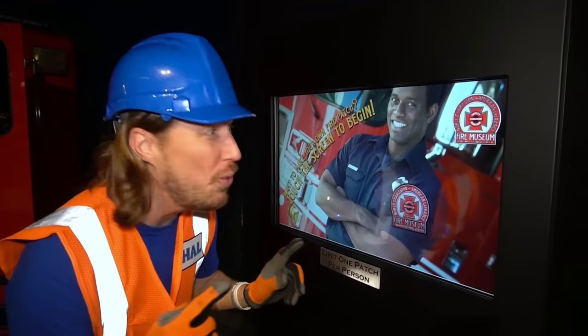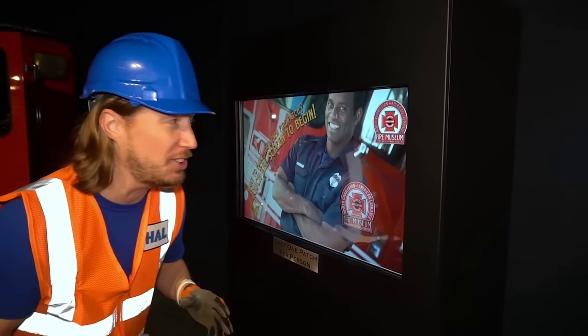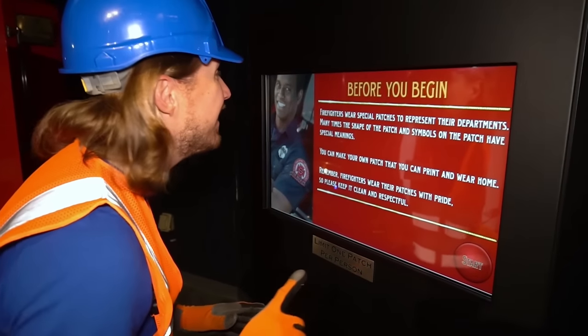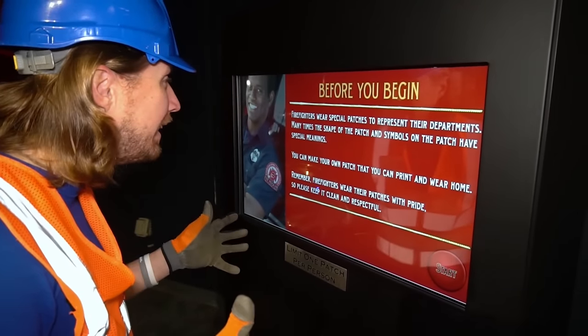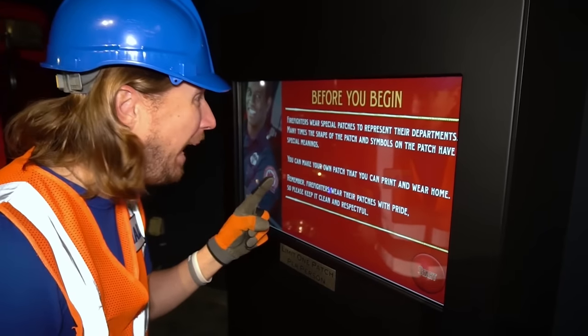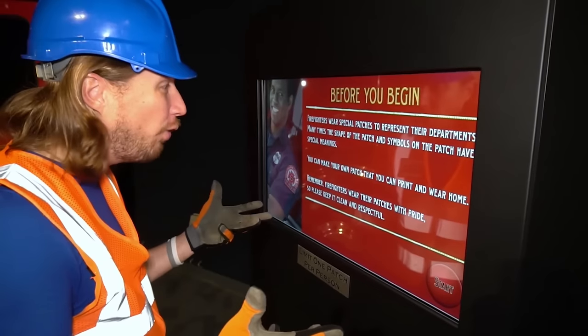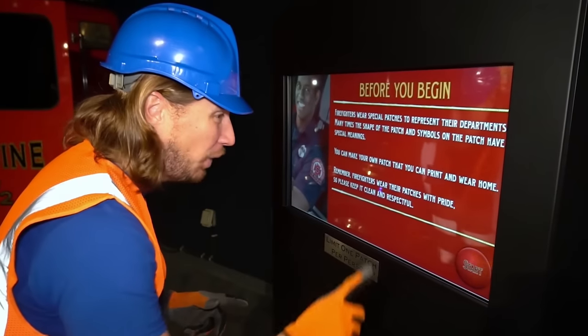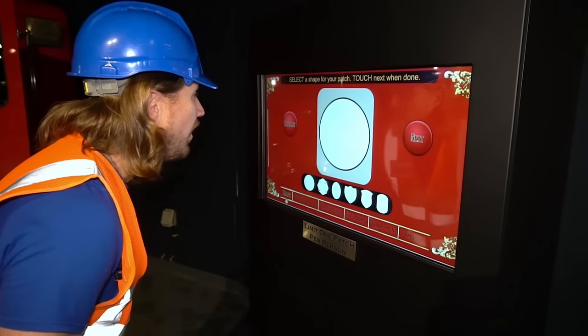Come on, let's go. Now, we get to make our own firefighter patch. How cool is that? This machine does it. We gotta read the instructions before you begin. Firefighters wear special patches to represent their departments. You can make your own patch that you can print and wear at home. Let's do it. Start button.